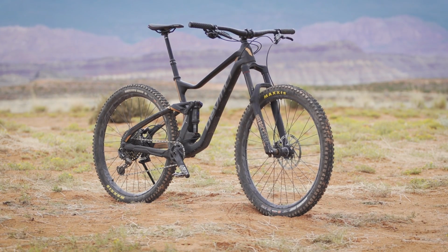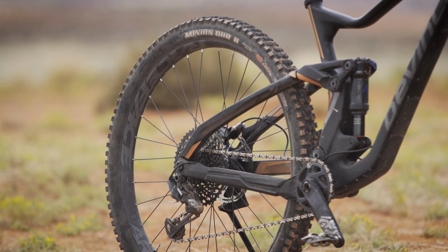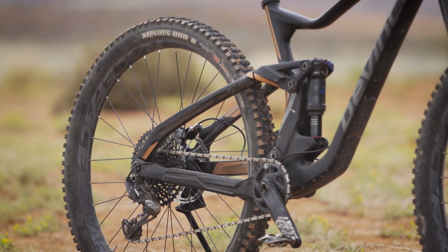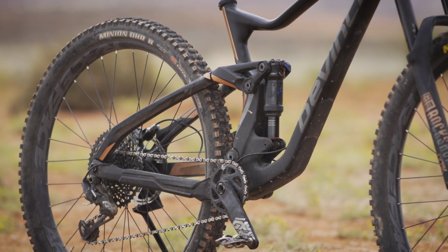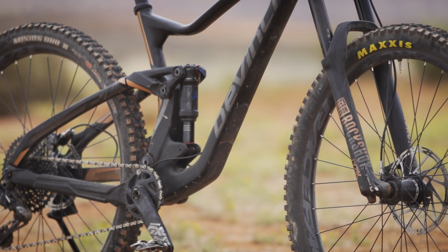For me, that security came from the bike's stiffness. It's a very rigid feeling chassis. Even though it doesn't have a ton of travel, I can smash it into stuff, and I don't have to worry about the frame flexing weirdly or feeling like it doesn't know where it's going. It's going to do what I need it to do.